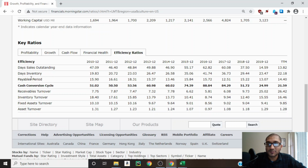Next, looking at the payables period, this number gives us an idea of how many days Lockheed Martin takes to pay its suppliers. We can see that back in 2010, it was about 15.9 days, and for the trailing 12 months, it's 14.40 days. We can see that the payables period over the past decade has been fairly consistent and steady, and this is something that we want to see. We do not want to see a company that is holding on to its cash in order to play around with its cash flow statements.